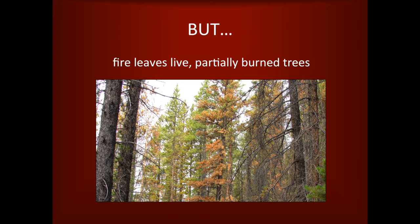And we do know that at endemic populations, at least, mountain pine beetles are mostly found in stressed trees because they don't have the numbers to overwhelm healthy trees. And so we thought that perhaps these physiologically stressed trees that are left behind after a fire might also be attractive to the mountain pine beetle.